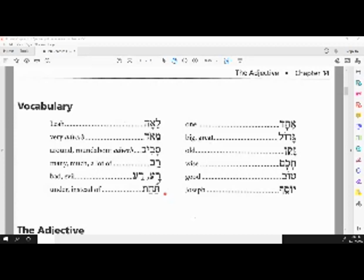The other famous thing that I think about when I think about Tachat, I feel like we've done this chapter already. Have we done this chapter or no? Is this a review? No, I don't know. Maybe we did it in the other class.